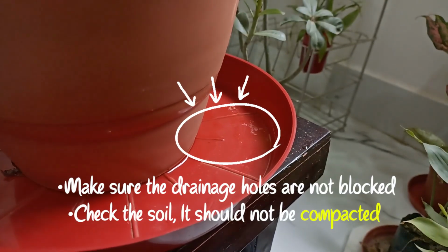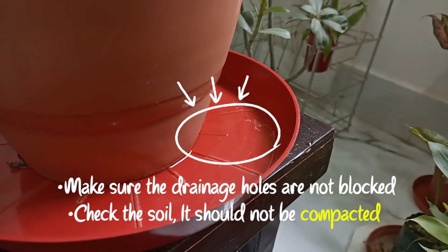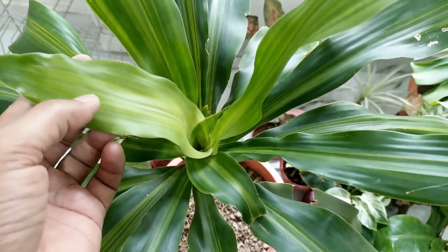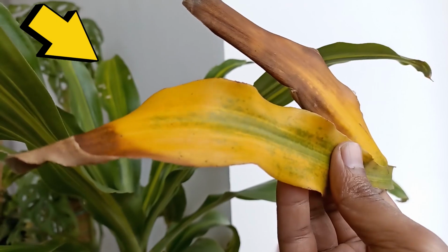again. Ensuring proper drainage is crucial to prevent waterlogged roots, which can lead to root rot. A balance of watering and drainage helps maintain optimal soil conditions for corn plants, promoting healthy growth and minimizing the risk of leaf yellowing due to water-related stress factors.